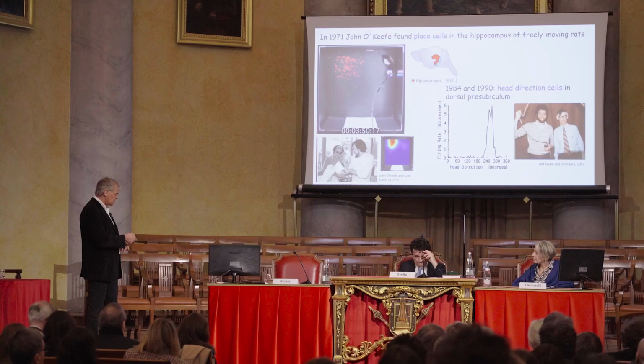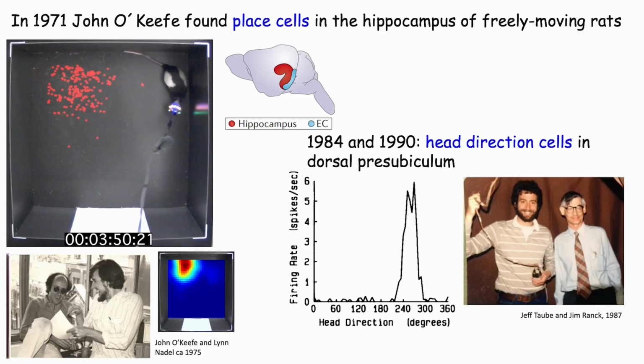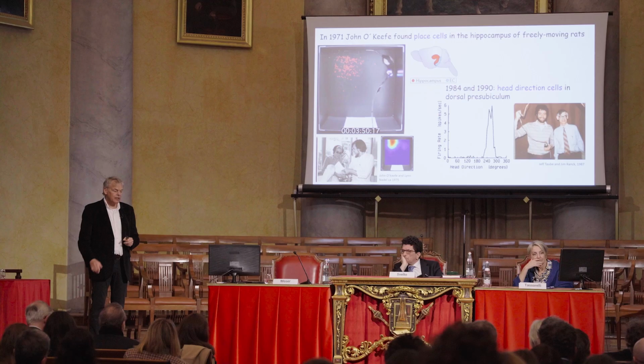So that means whenever the rat walked in a certain direction, with its face in a certain direction, these cells were active. And you can see it on the diagram here. Head direction is shown on the x-axis, firing rate on the y-axis, and you can see that these cells are active only when the rat was facing about 240 to 300 degrees relative to the external room. And other cells were like that too. So what you now have is hippocampus, lots of cells that are active in different places, and in the presubiculum outside hippocampus, lots of cells that are active in different directions.